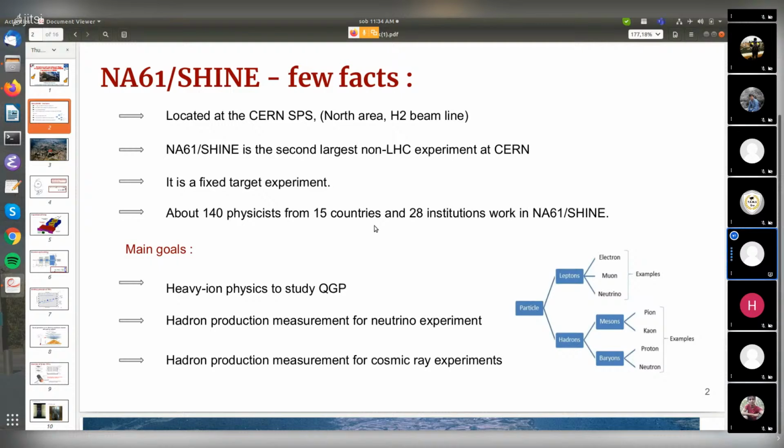The main goals of our experiment are to study heavy ion physics to study the QGP. QGP is the quark-gluon plasma. So we try to make quark-gluon plasma artificially by the collisions we do in our experiment. We also try to study hadron production measurements for neutrino experiments as well as cosmic ray experiments.